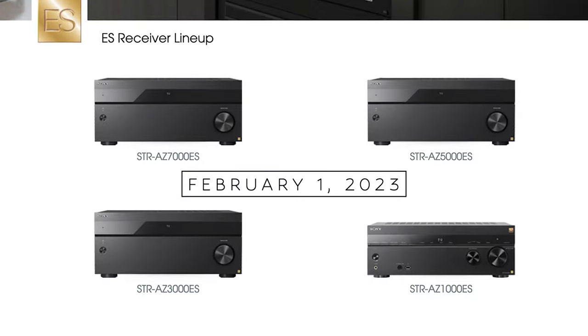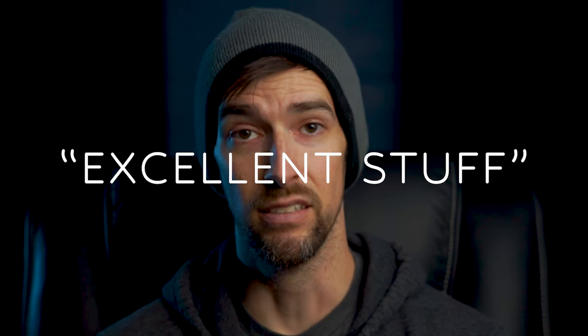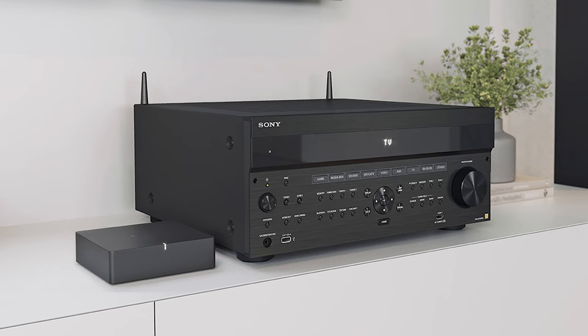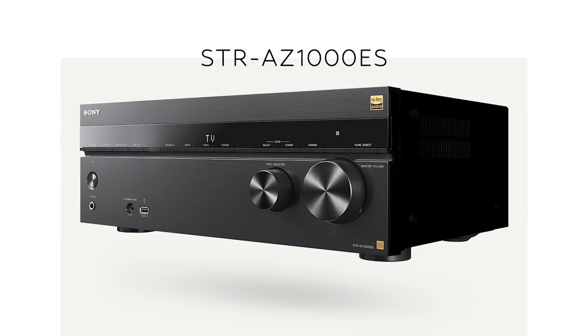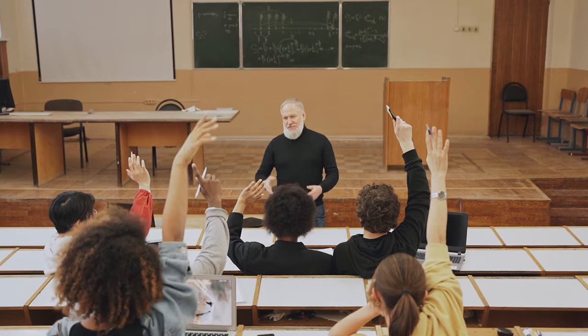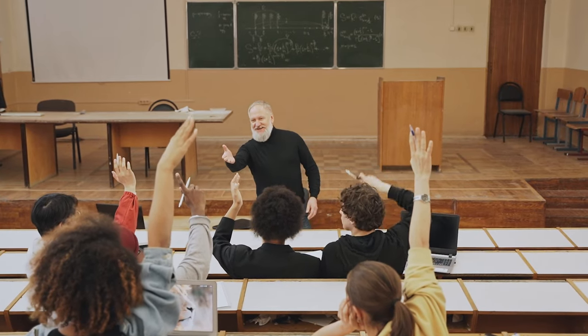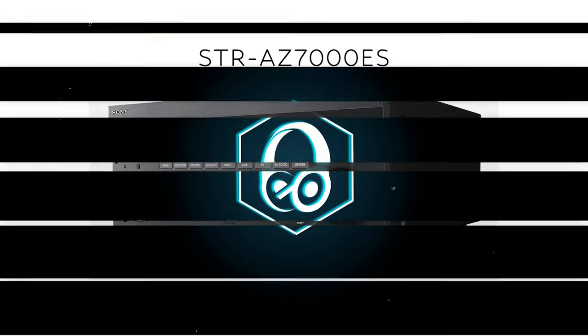On February 1st, 2023, Sony finally unveiled four new AVRs in their ES series, ES standing for Extra Special. Just kidding. It really means excellent stuff. Ooh, got you again. For reals this time, ES actually stands for Elevated Standard, so this is a more premium line of AVRs compared to their baseline models. We have the AZ-1000ES, AZ-3000ES, AZ-5000ES, and I bet you can guess the final version from this pattern. You got it, the AZ-7000ES is their flagship AVR.